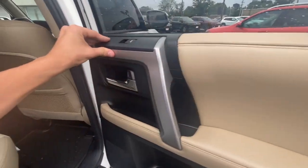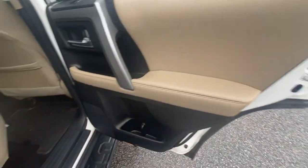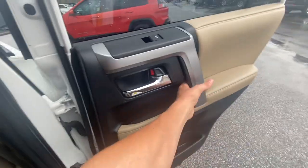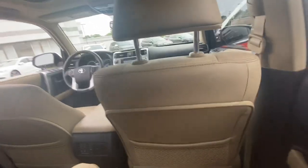Everything on this door panel is soft touch except for up here, which is fine. But everything down here is very soft touch, very nice. And I like the floor mats in this car, but you sit up very high. It's very easy to drive. I feel like every Toyota is just easy to drive.